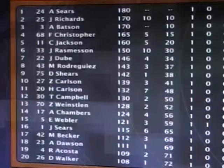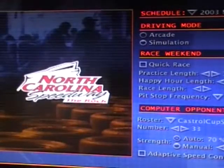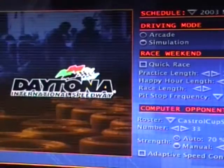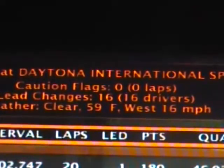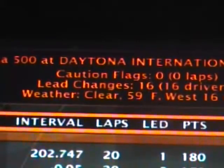But a lot of them led this race today. There are 32 cars in this field, by the way, a field shortened because I divided them up between the Cup Series and the Nationwide Series. And look at that, a 20-lap race, 16 lead changes among 16 drivers. Half the field led this race. Unbelievable. Average speed, as I said, 202.747 miles per hour. Just great.